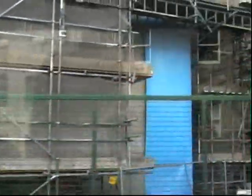This is where we're going to build the Houses of Parliament for Scotland, if we ever get enough money. Well, it started off at 46 million. It's now just under 400 million. And they still haven't put the plumbing in yet. The white building's on our right.